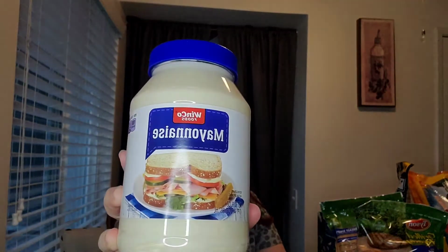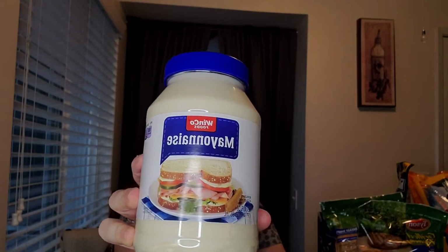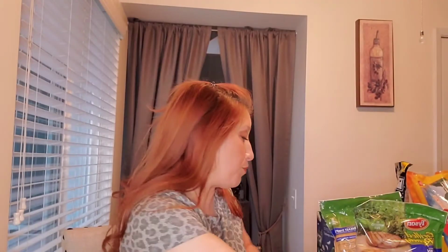For that bow tie salad, I needed mayonnaise, so I went ahead and got the WINCO'S brand mayonnaise. Okay, so my papa made these in the air fryer, and they came out so good, not dry. They still came out very juicy, so I said let's get that, and I'll make a Caesar salad, or I can make stir fry with it. So we went ahead and got two of them.